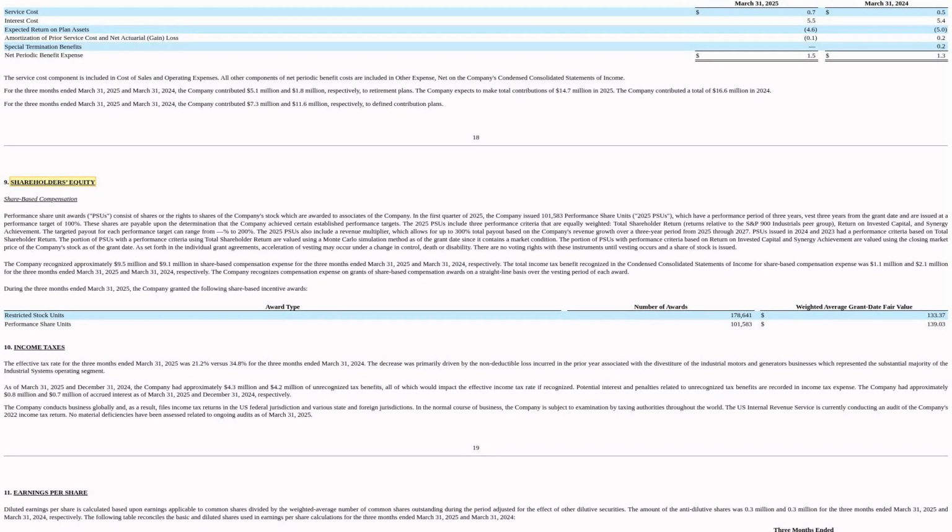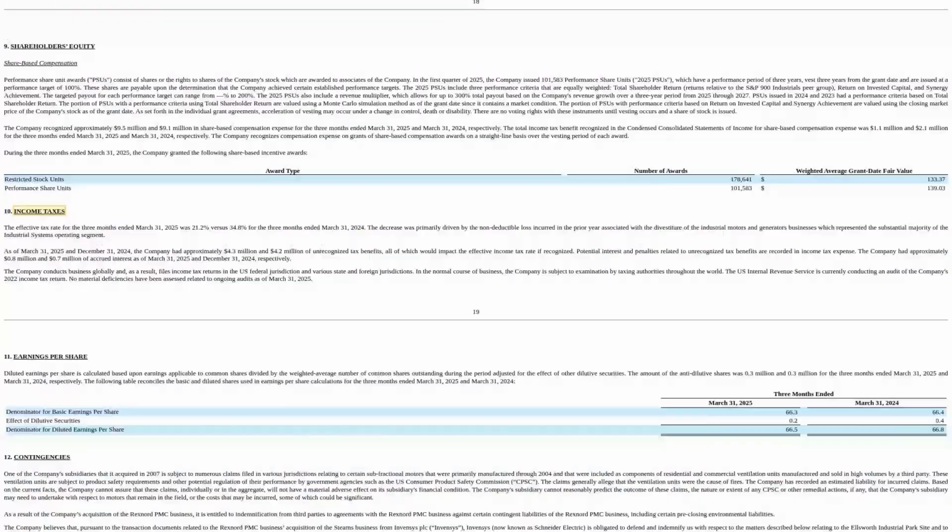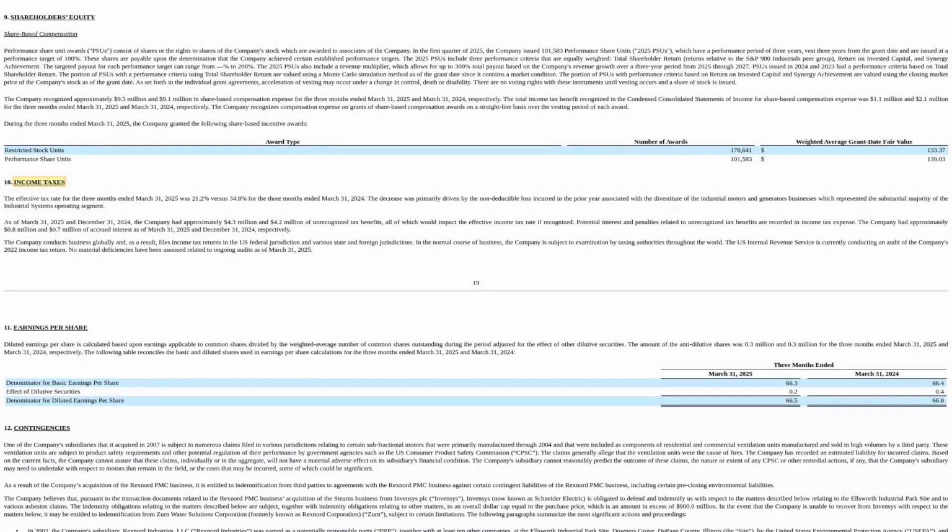Now let's talk about income taxes. It's an important part of any business. This can tell us a lot about where their profits are coming from. The effective tax rate has decreased as explained by the company.